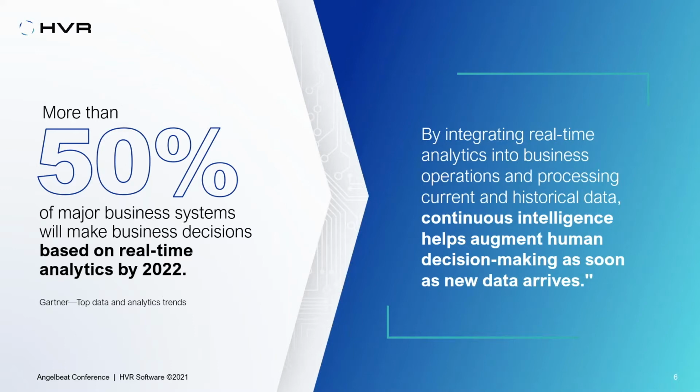It's no longer enough for them to be getting data from their operational sources into data warehouses or operational data stores only once or twice a day. So to remain competitive, to be able to react quickly and respond quickly to the data, they need it streamed continuously so they can keep track of changing conditions in their environment.